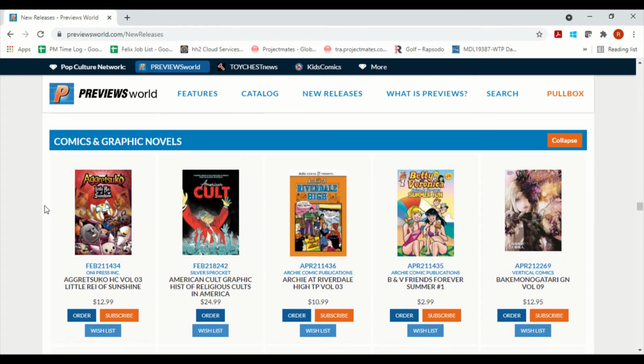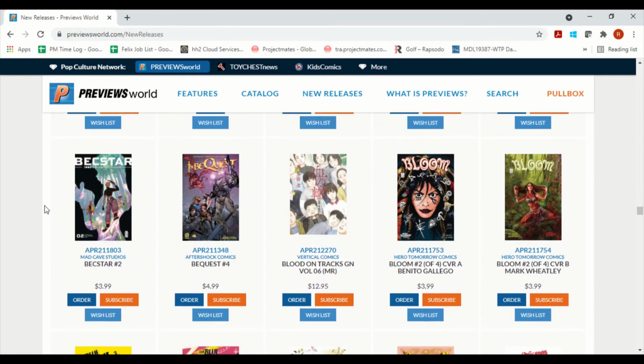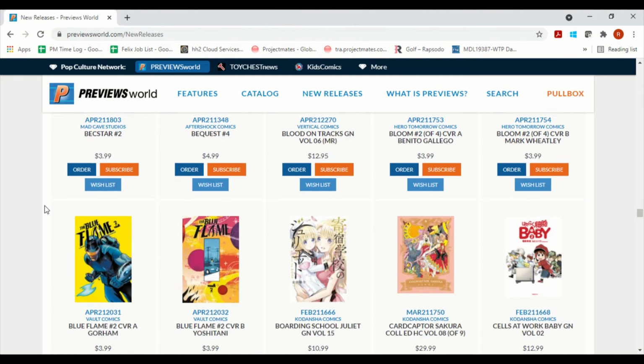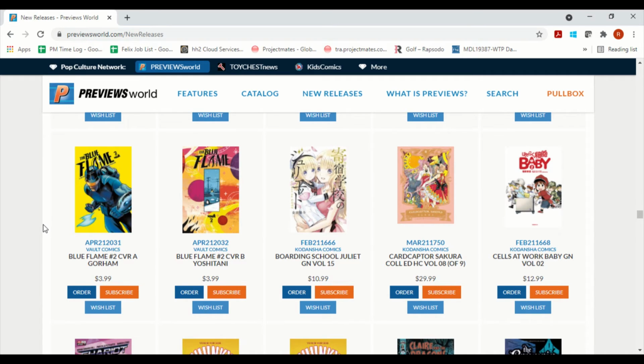And we flip over to just your third-party independent runs. You can see there's a whole bunch here. Bequest number 4, heard good things about that. Bloom number 2. Blue Flame number 2. I'm picking this book up this week. I liked the first one. I know a lot of people were kind of so-so on the first one.